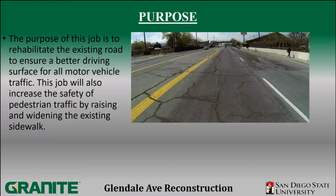So the main purpose of this project, as you can see, the existing conditions are pretty bad. There's a lot of cracking and potholing on this road, so the road is in dire need of reconstruction. But the main purpose of this job is to rehabilitate the existing road to ensure a better driving surface for all motor vehicle traffic. This job will also increase the safety of pedestrian traffic by raising and widening the existing sidewalks.